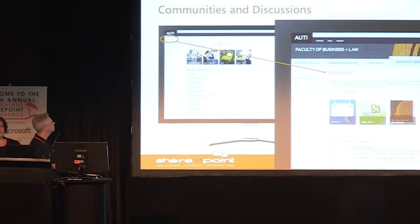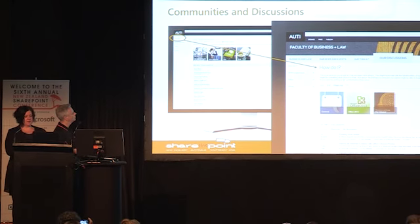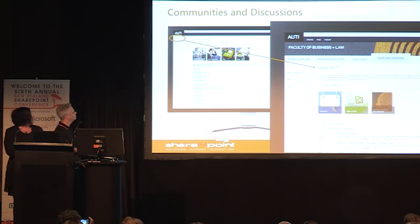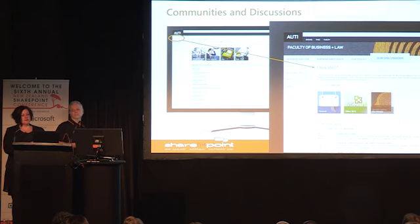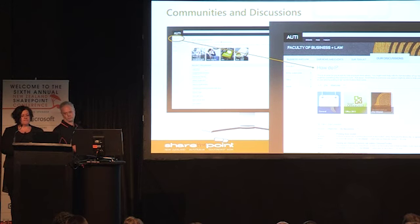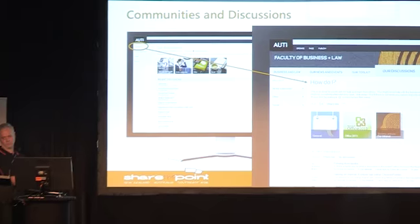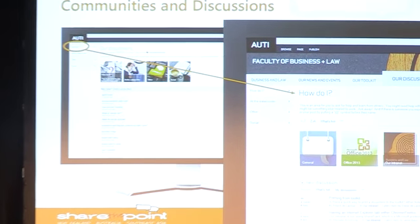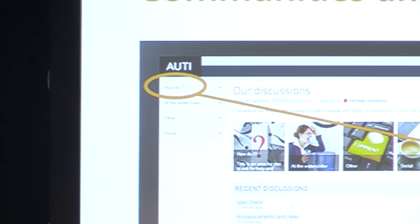We created 4 specific discussion boards to support staff in using this functionality. The How Do I one, shown here on the right, is an area for staff to ask for help and learn from others. We purposely set up a special discussion titled Our Intranet to gather feedback from users on the site, which is moderated within the faculty, and responses are posted as soon as possible to promote engagement.